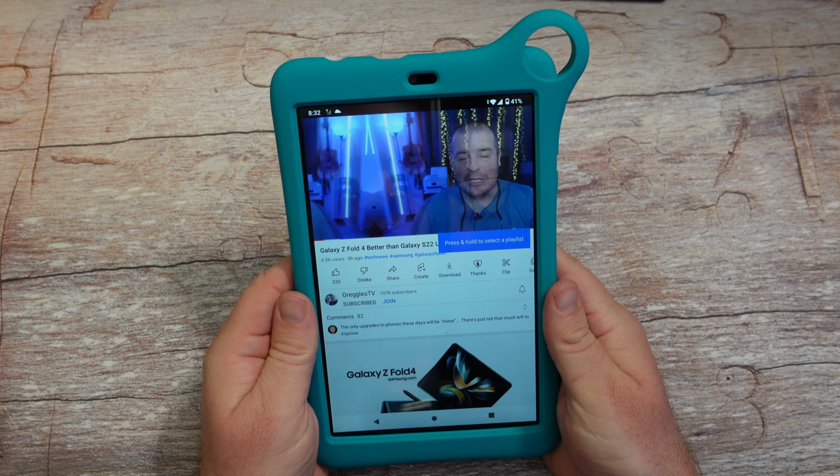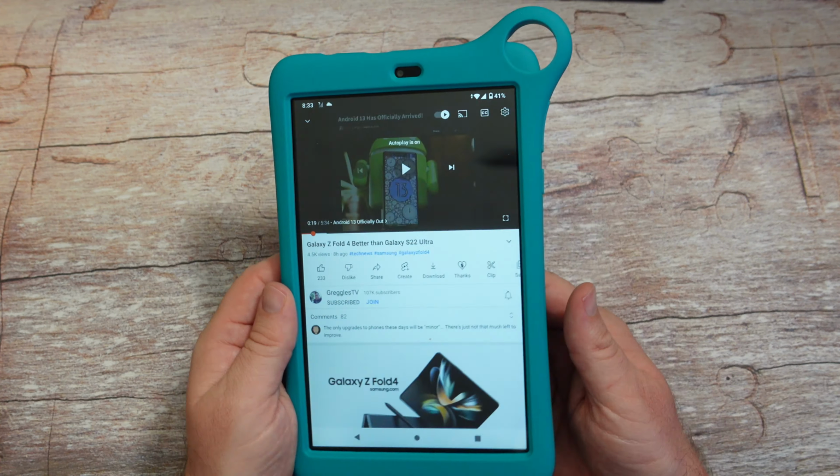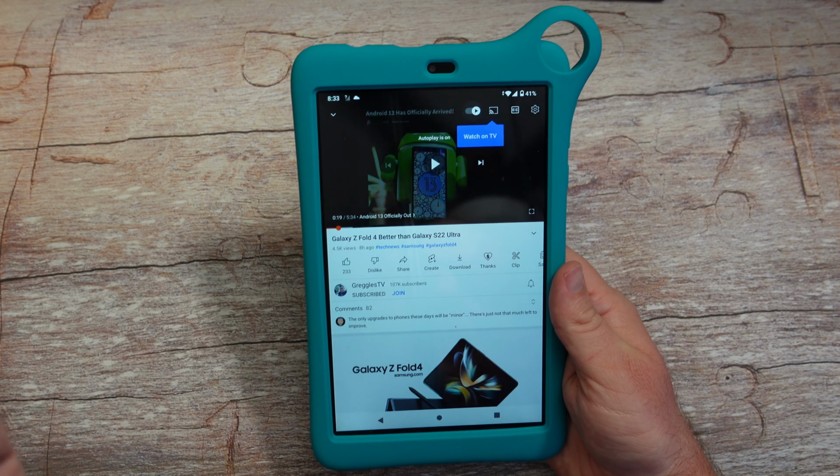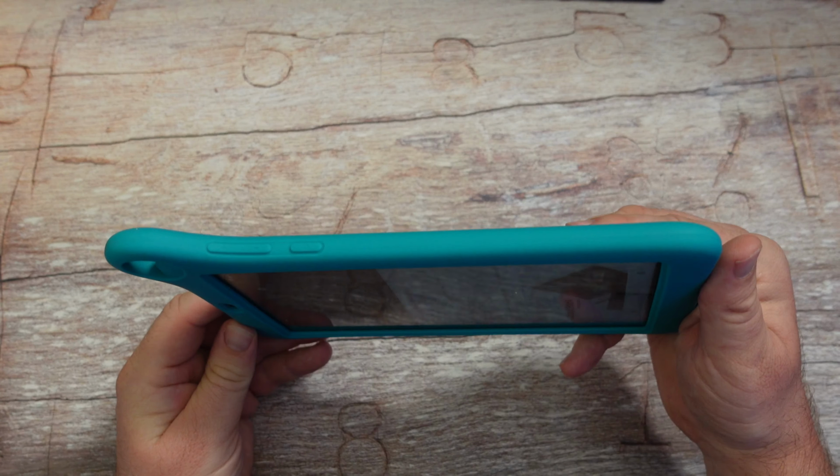So the speakers are okay. First story of the day is Android 13 is officially out. Little tinny sounding, they're $168, so not amazing, but loud enough to have your kid be able to hear it. So I mean, I like it.